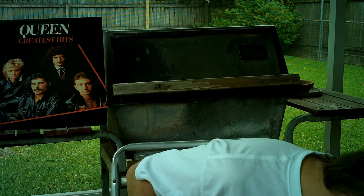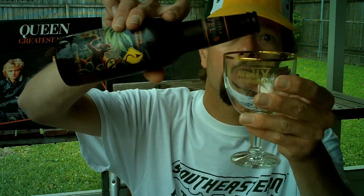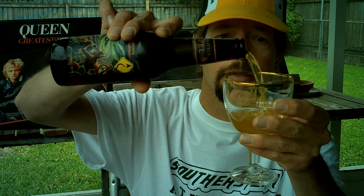Good on Beer Advocate. A 96 out of 100, however, on RateBeer, and a 96 out of 100 for the style. So super high on RateBeer. Never had it before. Okay. A lot of smoke coming out of that.